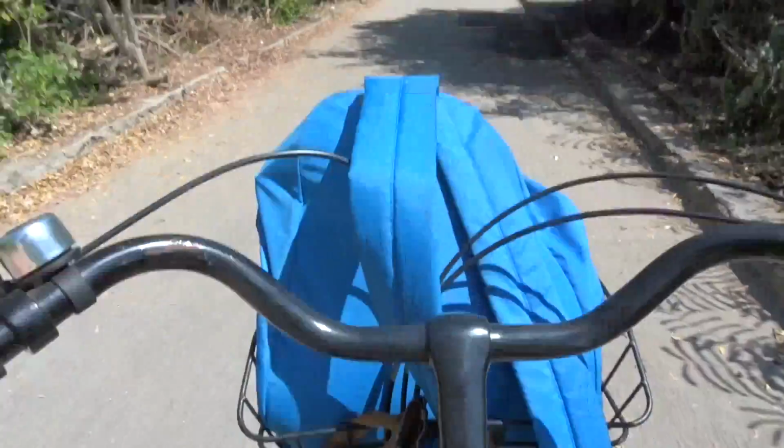There's no cars here in Gili Trawangan, which I really enjoy, and we've rented bicycles from our hotel for 50,000 rupees for a whole day, which is about £3, which is a bargain if you ask me. So we're heading out to explore the island.